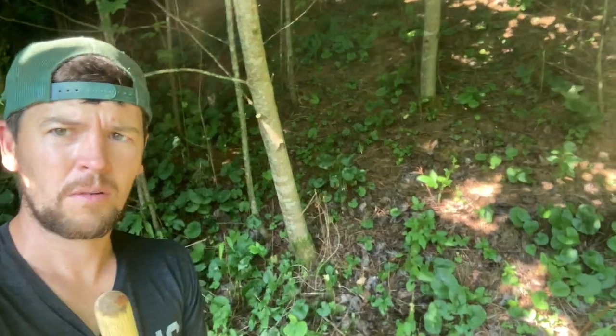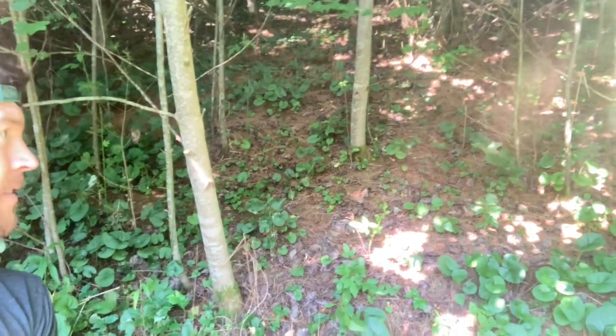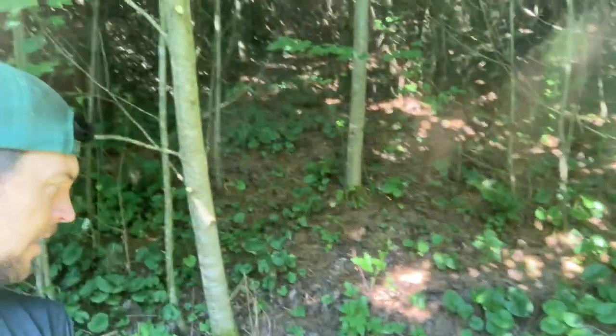possible outhouse building. So, porta potty 101. I found a nice little spot here in the shade. It's on a bit of a hill, so I'm gonna have to grade it a little bit. But this looks like a good little nook to tuck an outhouse in. So here we go, it's the start of it.